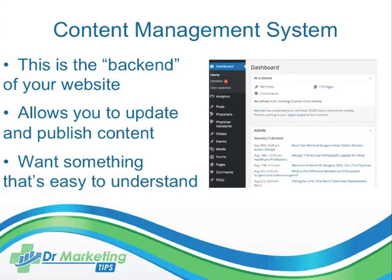This is kind of what it looks like. It allows you to update and publish your content on a regular basis, and that's anything from a blog update to, let's say you get a new physician, or you have a new event or announcement coming up, or maybe you need to change a label in the navigation. All that can be done on the content management system.